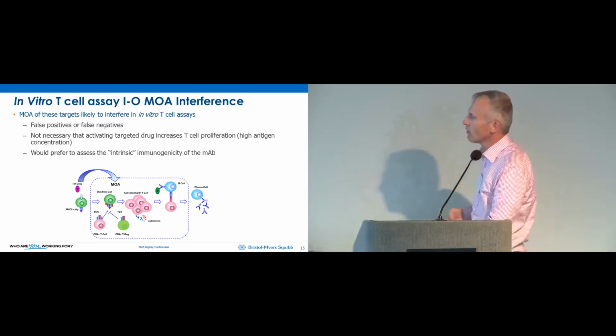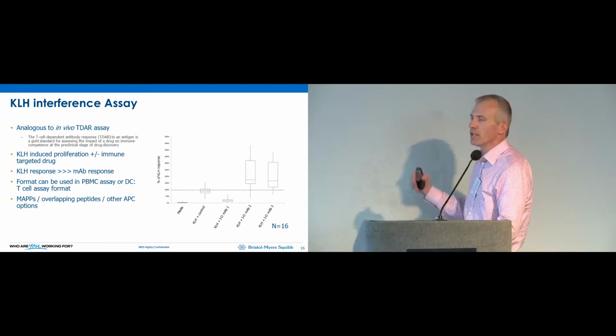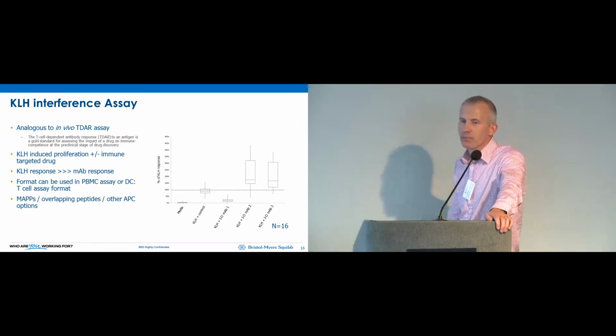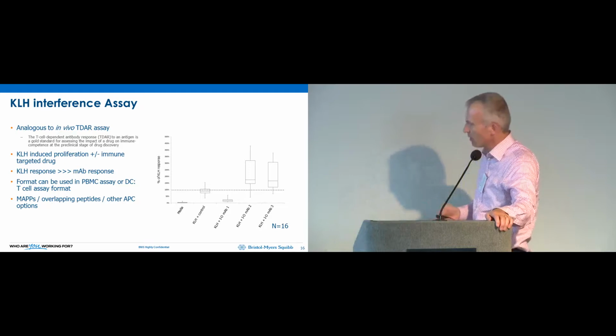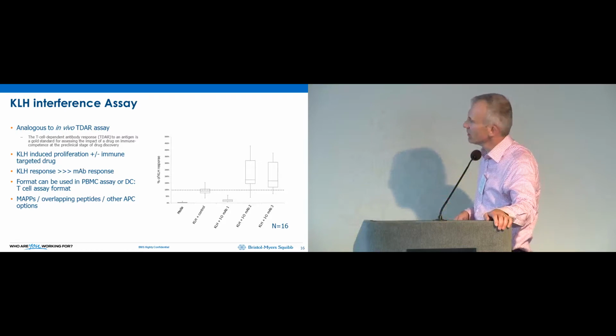So what we like to do for those kinds of molecules is run a KLH interference assay. It's analogous to what the tox folks do with a TDAR assay, where you look at whether your drug either inhibits or enhances the antibody development in your tox animal. So we figured we could do something similar in vitro: we run KLH, then add our drug, and that gives us an idea. We don't have to do it with that many donors because it's pretty obvious. But it gives us an idea whether the mode of action of our drug messes with our assay format, and we can do that for either the PBMC assay or the DC assay format.